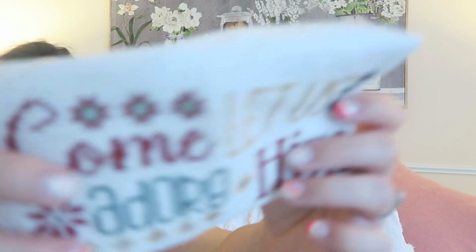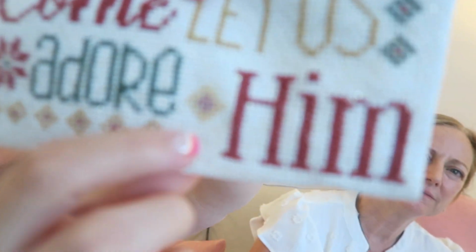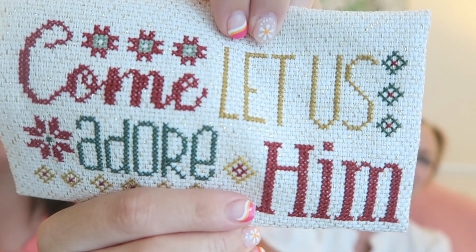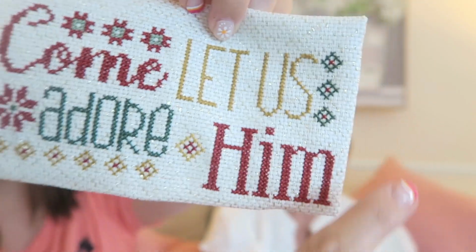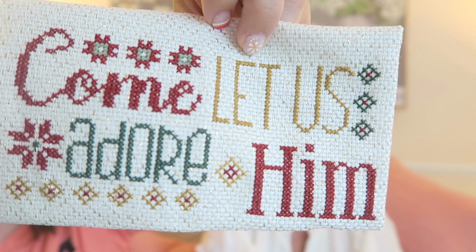And I made up this little doohickey. I don't even know what you want to call it. Flower, I think. No, it's just like a star maybe. Oh, yes. It probably is a star. And it's bigger than the other ones, but it kind of goes. And then I counted 3 more green ones over there. And that's what it looks like, okay, folks? But it's beautiful. It's on a 14 count Aida that has gold filament in it. And it's done, okay? It's done.